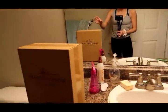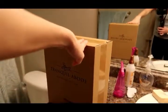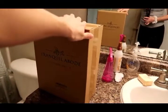So I've bought this organizer on Amazon. It's by the brand Tranquilabod, I think that's how you say it, but it is a rotating product organizer that you can customize for different heights, so all of your products should fit.